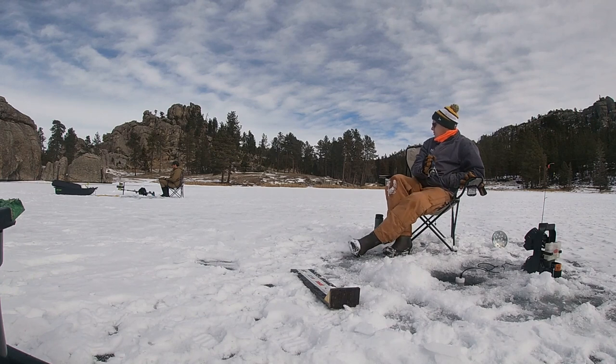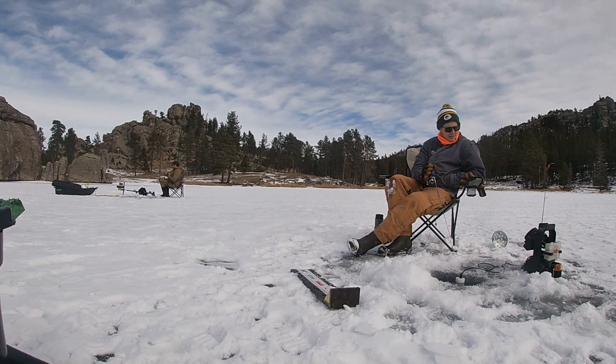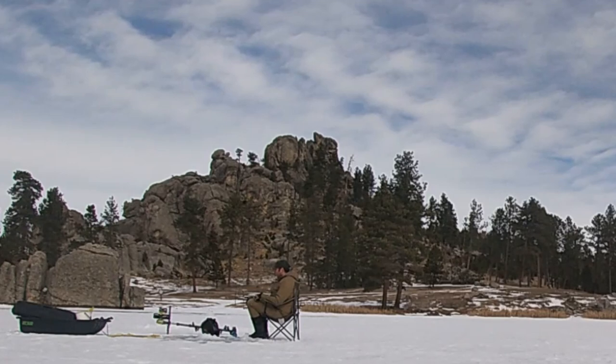Seems like your auger really chews through that ice good, huh? Yeah. You like that, Strike Master? Oh, yeah. Dang, he just came through here, too, and just left. Got fish. Or up fish. Or yeah.